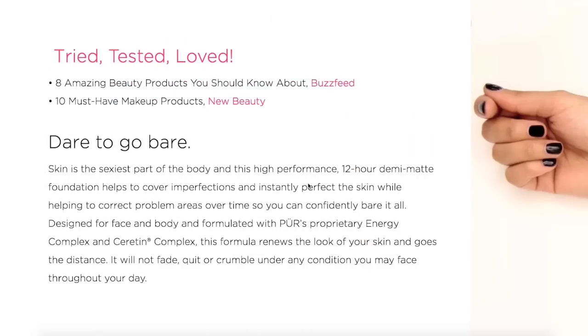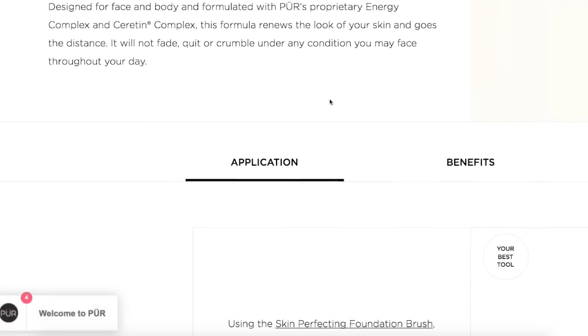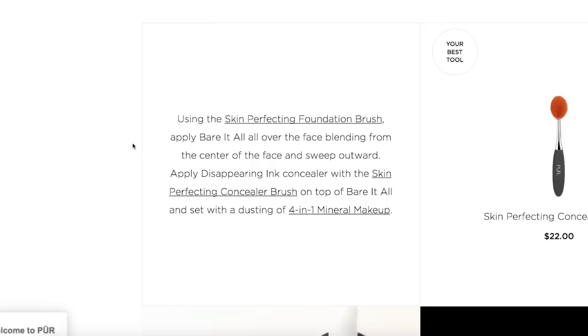It claims to be a high-performance 12-hour demi-matte foundation to help cover imperfections and instantly perfect the skin while helping to correct problem areas over time so you can confidently bare it all. It will not fade, quit, or crumble under any condition you may face throughout your day. That is a huge claim. It's one of those things where it's like, are they just trying to sell me their brush? Probably, but it says that the best way to apply this is to use their Skin Perfecting Foundation brush by blending from the center of the face and sweeping outwards.